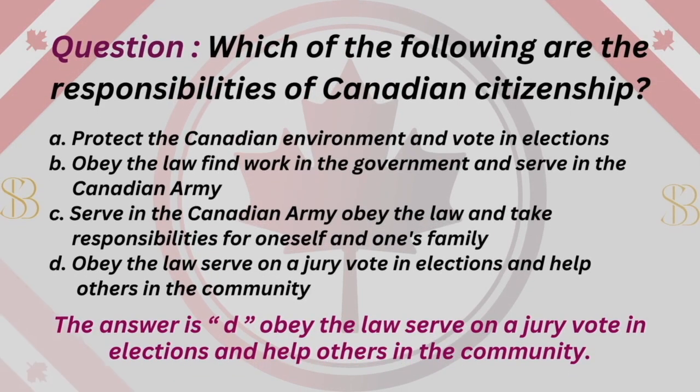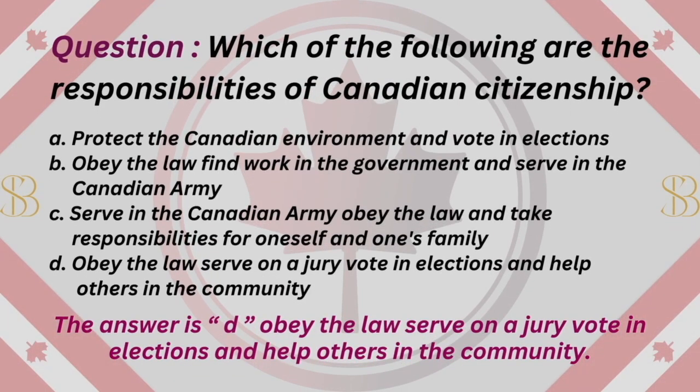Question: Which of the following are the responsibilities of Canadian citizenship? A. Protect the Canadian environment and vote in elections. B. Obey the law, find work in the government and serve in the Canadian Army. C. Serve in the Canadian Army, obey the law and take responsibilities for oneself and one's family. D. Obey the law, serve on a jury, vote in elections, and help others in the community. The answer is D. Obey the law, serve on a jury, vote in elections, and help others in the community.